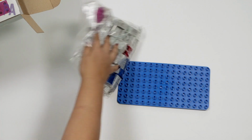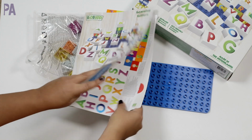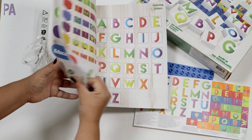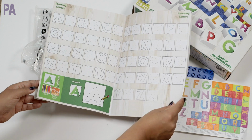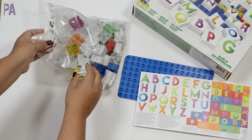We get one main platform from here. And then here are all the blocks, and then you're gonna have some stickers in here. They're inside your guide that go on your blocks. And then this little book tells you about the product and why it is an eco product. And so it talks about that in here, and then it gives you a little guide that you can use with your children. And let me show you what you can do with this, because I think this is actually really cool. So I'm gonna open up these and put my stickers on.